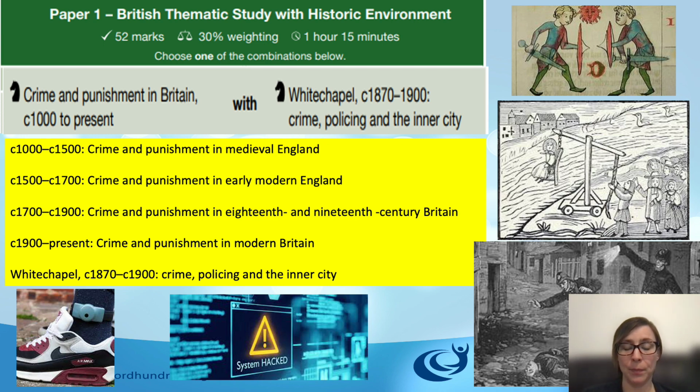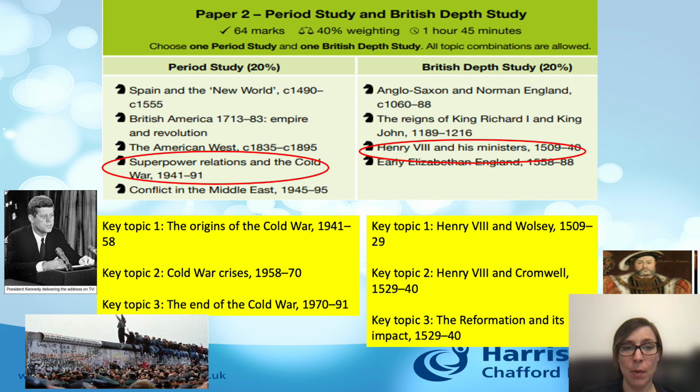Our second paper, paper 2, is going to be the paper that has 2 different topics on it. So we have our period study, which is looking at the Cold War. So we're going to be very much looking at how the Cold War and the relationship between America and the USSR, or what we might know as Russia, developed during that time period, so after the Second World War.